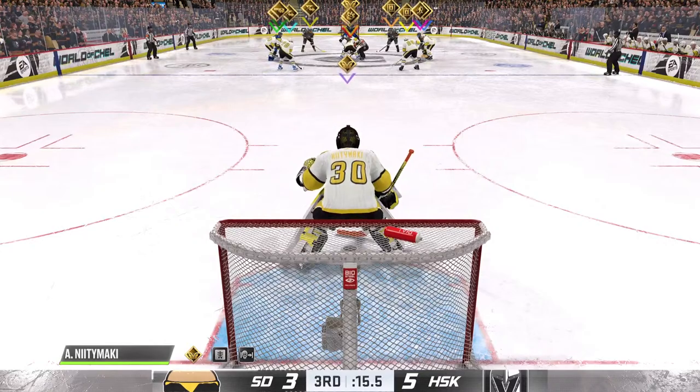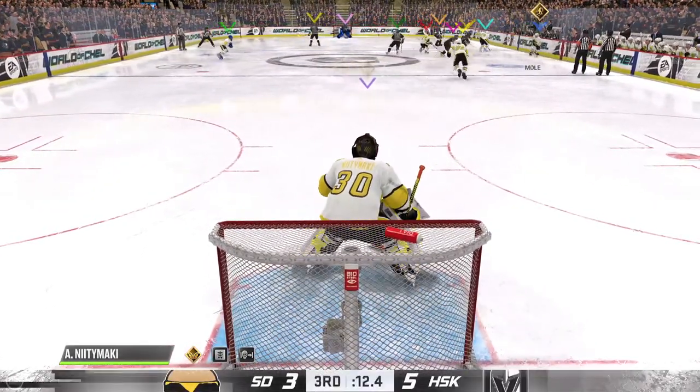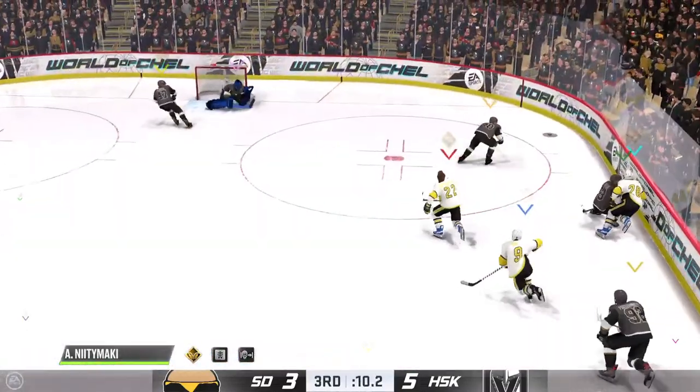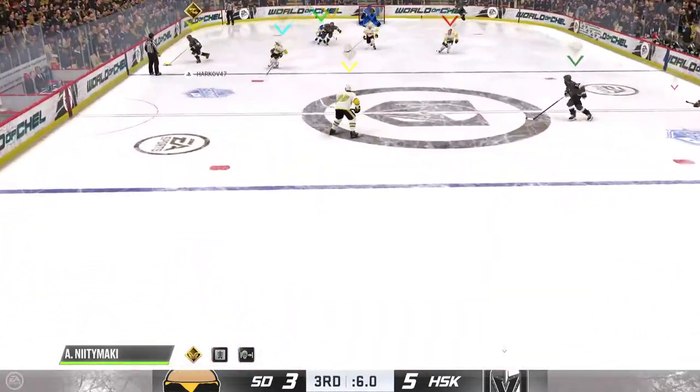Centers glide into the dots. We're ready to get things back going again. Taken by Gunther. Oh, he had the right idea, but couldn't make that play with the pass. Pass broken up.